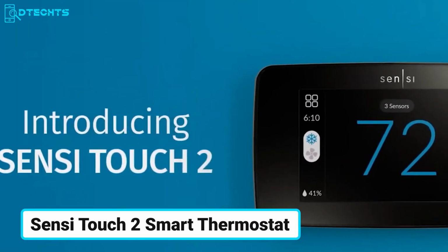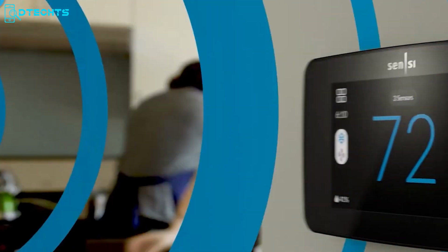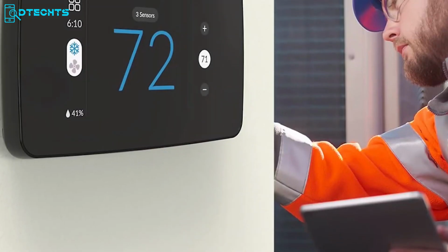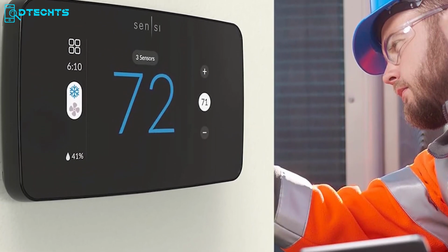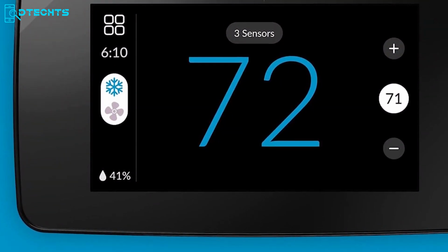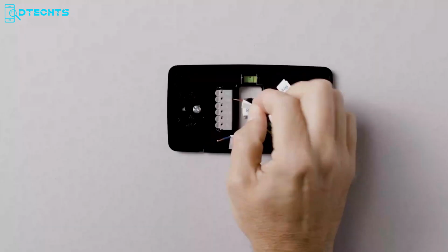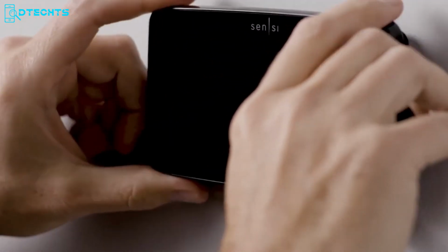The Sensi Touch 2 Smart Thermostat is an excellent choice for upgrading your home's climate control. This device features a large, high-definition touchscreen with intuitive menus, making it easy to use. The display's brightness adjusts automatically based on ambient lighting, ensuring it's always easy to read. One of the standout features is its compatibility with most HVAC systems, including gas, electric, oil, and heat pump systems. It's also equipped with a built-in level and illuminated easy-click terminals for straightforward DIY installation.